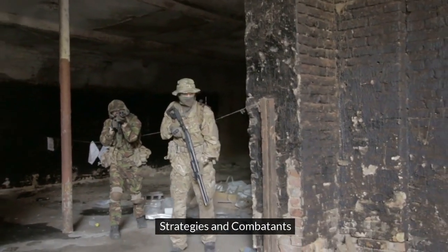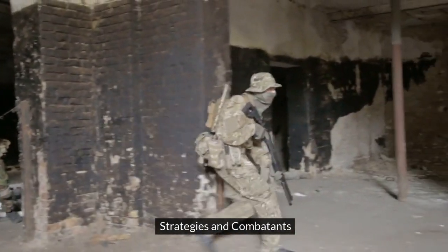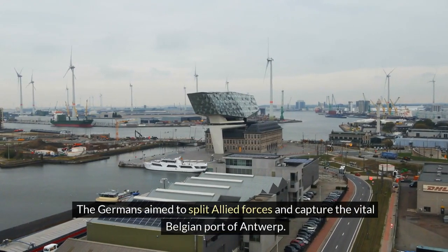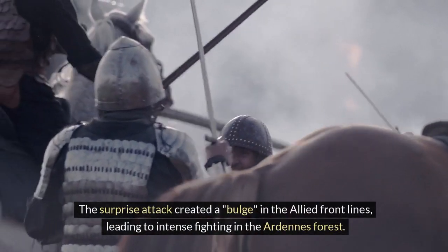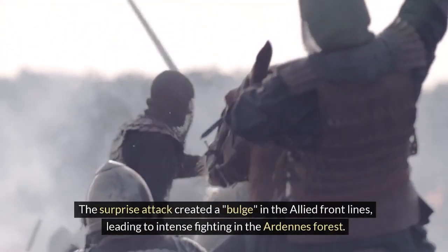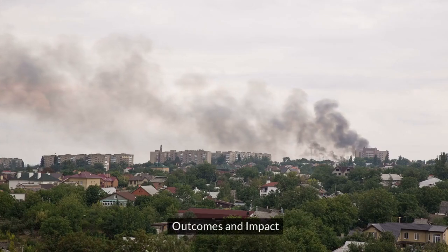Strategies and combatants. The Germans aimed to split Allied forces and capture the vital Belgian port of Antwerp. The surprise attack created a bulge in the Allied front lines, leading to intense fighting in the Ardennes forest. Outcomes and impact.